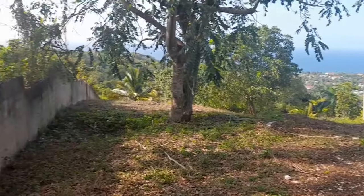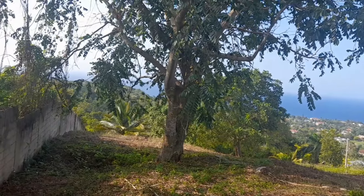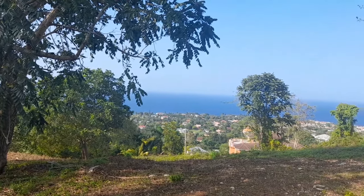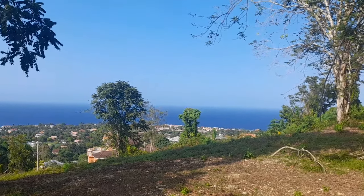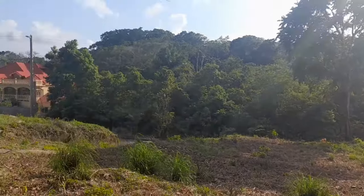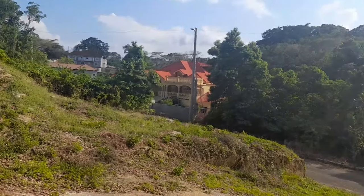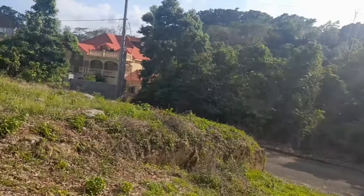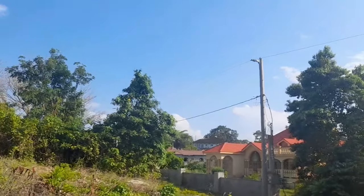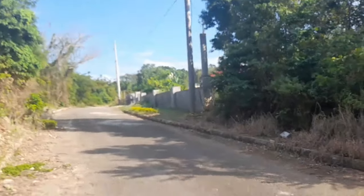The terrain is pretty much the same as this. As you can tell from the wall, it goes flat right here, and then it tapers down to the road. But imagine building your house here. It's cool, and the view is fantastic. So that's property number one. Property number two is just up the road here. So we're going to look at that one now.